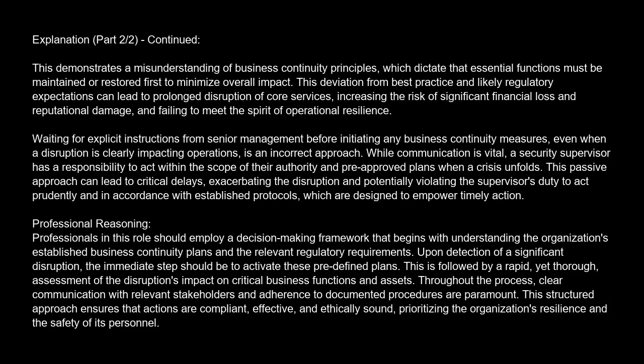Professional reasoning. Professionals in this role should employ a decision-making framework that begins with understanding the organization's established business continuity plans and the relevant regulatory requirements. Upon detection of a significant disruption, the immediate step should be to activate these predefined plans. This is followed by a rapid, yet thorough, assessment of the disruption's impact on critical business functions and assets. Throughout the process, clear communication with relevant stakeholders and adherence to documented procedures are paramount. This structured approach ensures that actions are compliant, effective, and ethically sound, prioritizing the organization's resilience and the safety of its personnel.